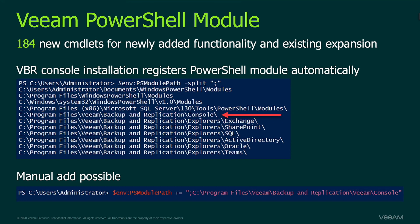As we move forward into our next couple of updates and patch releases, we may be able to release this as a standalone module, which is what everyone wants. Suffice to say, we're about 80% there in this particular version. We actually added 84 new cmdlets for new functionalities and existing expansions. PowerShell is still very big in terms of how our customers and partners do a lot of automation work with Veeam.